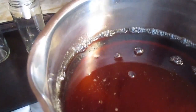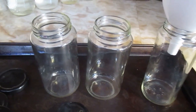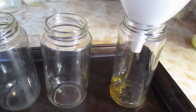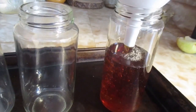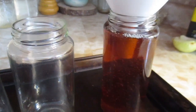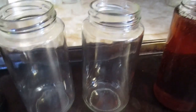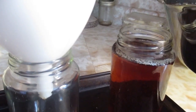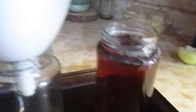So I'm going to try and do this with one hand, but all we do is we have our sterilised jars, and we pour it through a funnel until we get almost to the top. You have to excuse me because I am doing it one-handed. And we just move the funnel to the next one, which will be here. And we go back to him, and we want to top it up, not right full to the top, but there's a little bit of a space, so that's he's done.